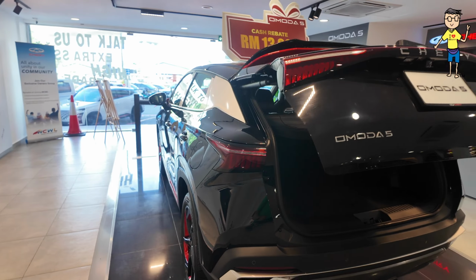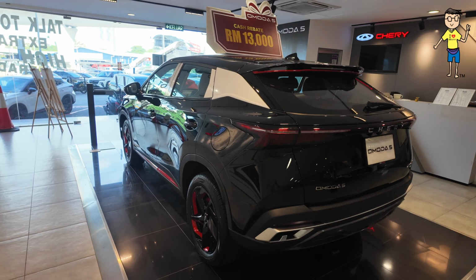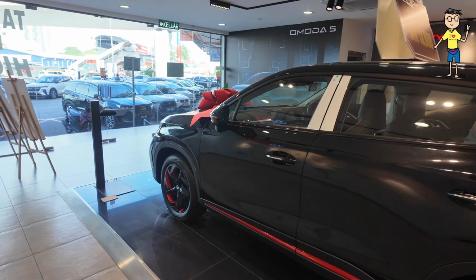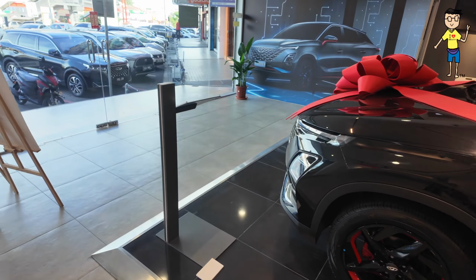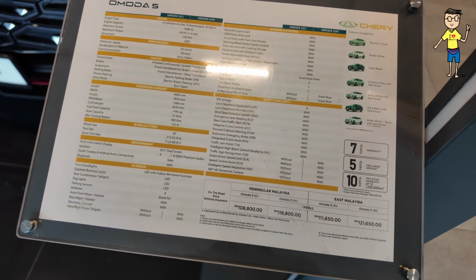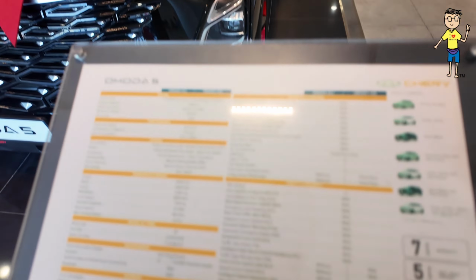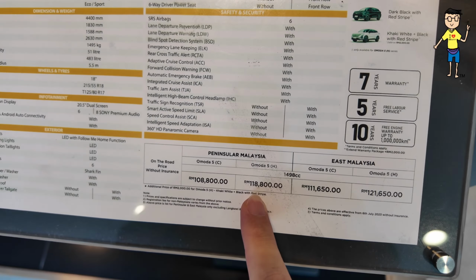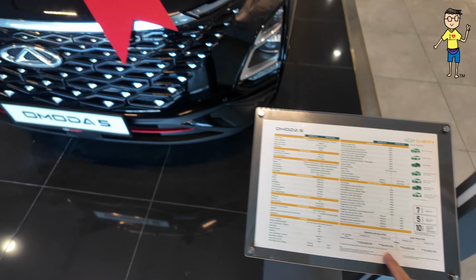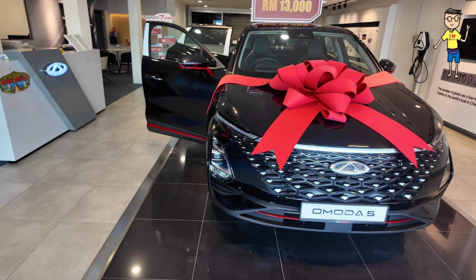So at 105, if they give a 13, I don't know, you have to check with them. I'll put the person in charge's number down, so you can call them. 13,000, if they give it to both the specs. Normally they give 13 to the cheaper one, I don't know. Let me just confirm. Okay, so that cash rebate applies to the higher spec, which is 118. So after 13 is 105 or 106. So at 105, 106, it's pretty affordable and pretty good for a package.